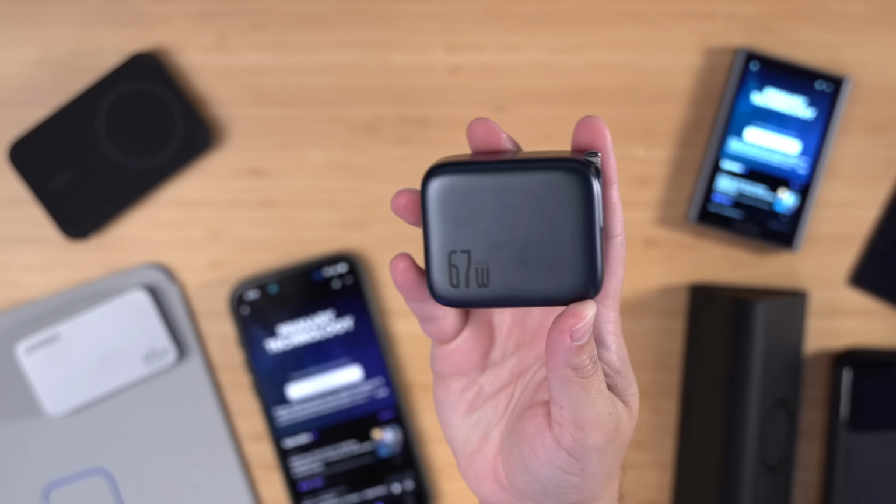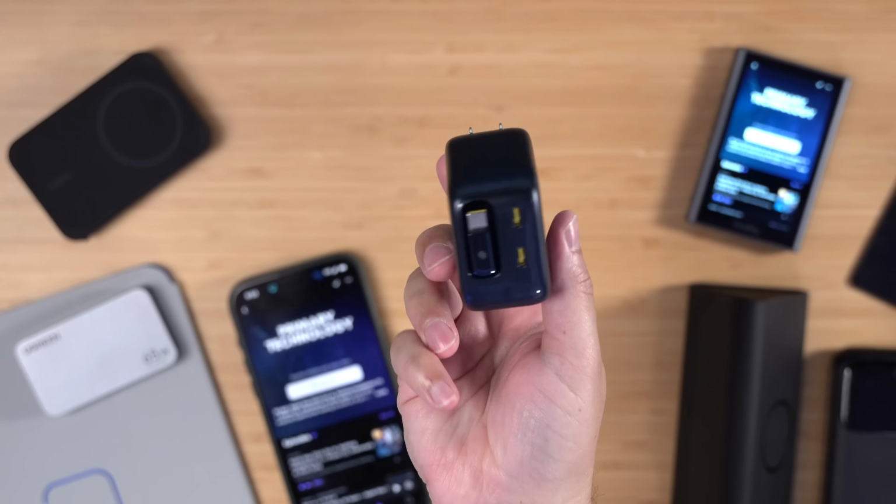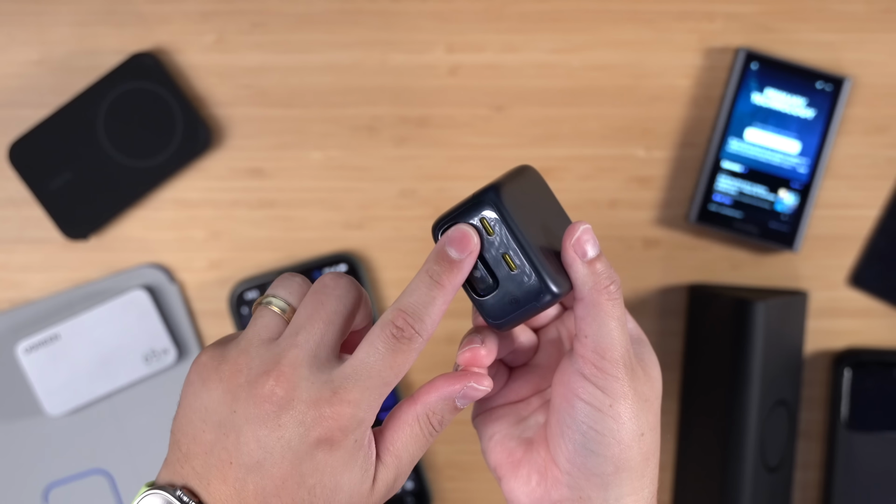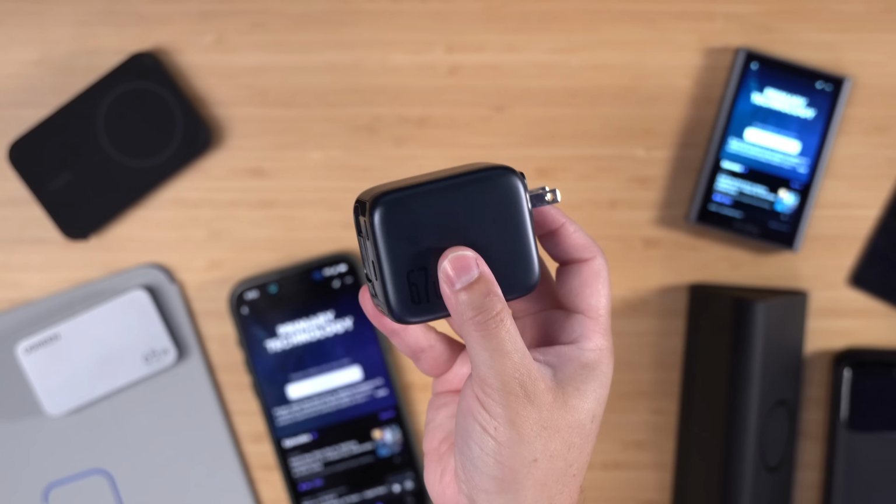All right, I'm gonna speed through some chargers. I recently got this 67-watt charger from Baseus, has a retractable USB-C cable, 2 additional USB-C ports on it, and foldable prongs.